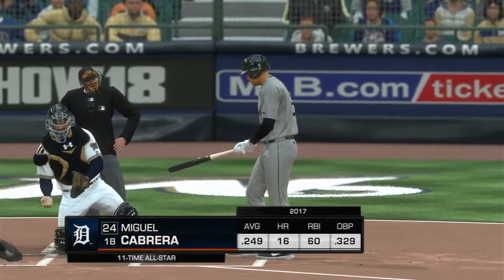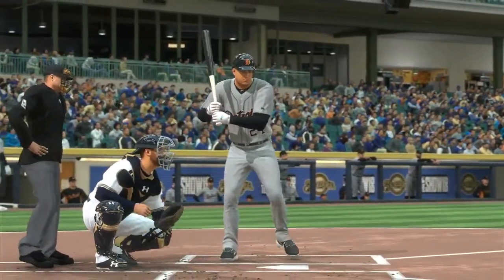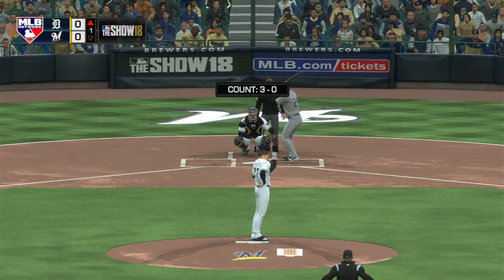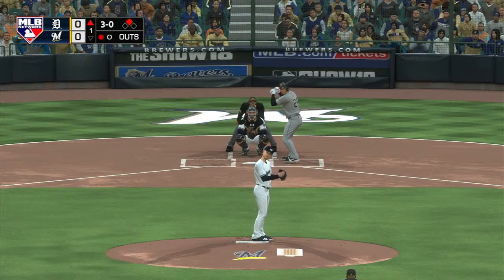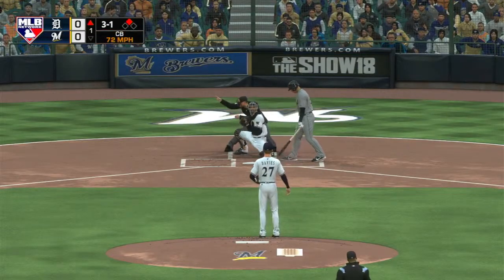So striding forward now, Miguel Cabrera, and he could very well get the intentional pass here, as that would set up a potential double play ball that might keep the game tied. Now the 3-0 offering is in there for strike 1.